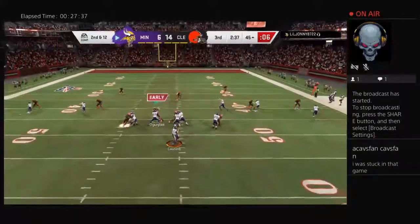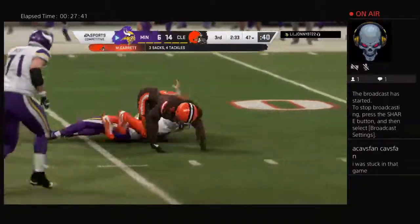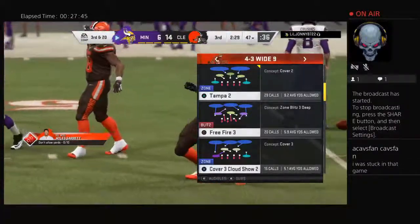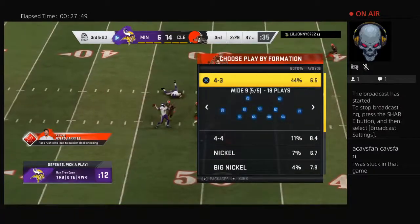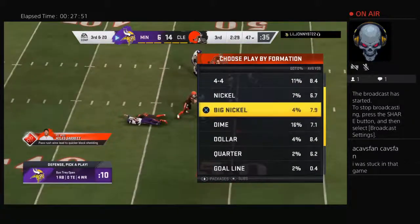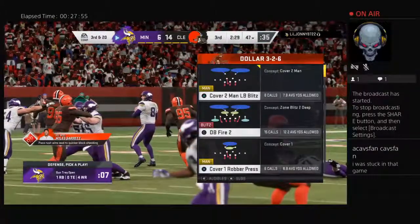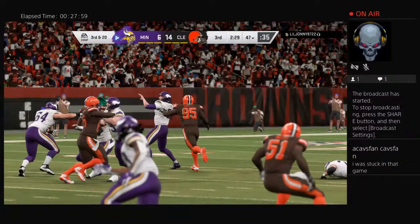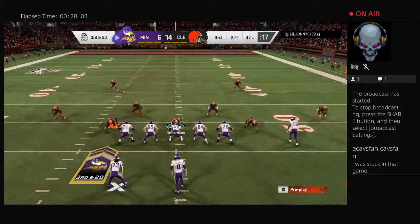Working out of the gun. Cousins under pressure, and he will go down. Sacked back at the 46. Myles Garrett bringing the pressure yet again. That's his 3rd sack here tonight. 3rd and long. So now after the sack, Cousins and the Vikings come up here 3rd and long.